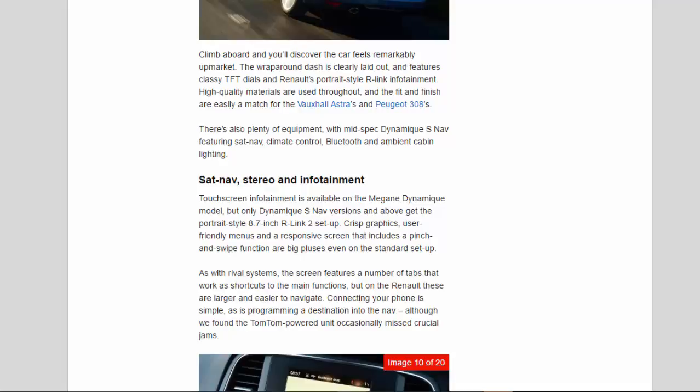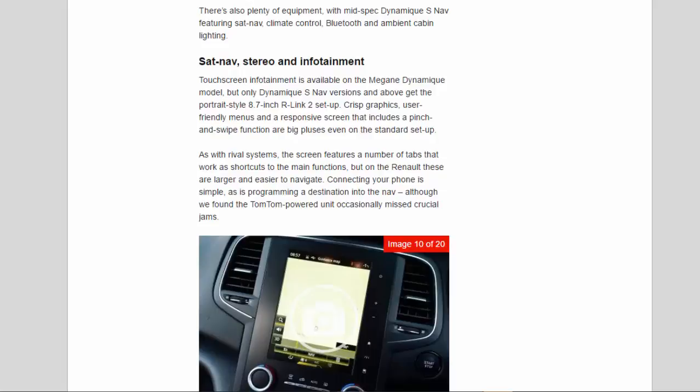Sat-nav, stereo and infotainment. Touchscreen infotainment is available on the Megane Dynamic model, but only Dynamic S Nav versions and above get the portrait-style 8.7-inch R-Link 2 setup. Crisp graphics, user-friendly menus, and a responsive screen that includes a pinch-and-swipe function are big pluses even on the standard setup. As with rival systems, the screen features a number of tabs that work as shortcuts to the main functions, but on the Renault these are larger and easier to navigate.